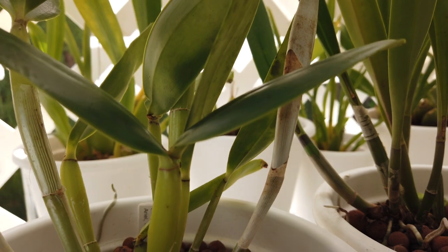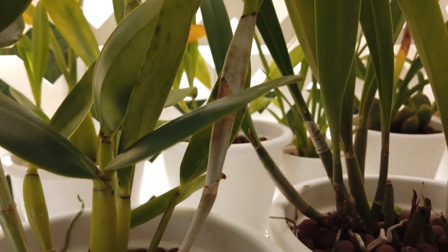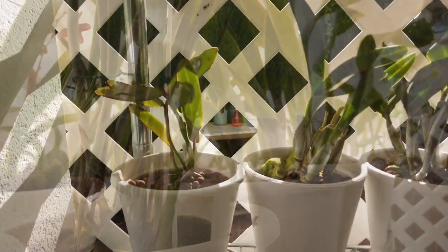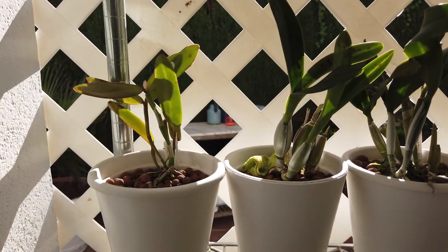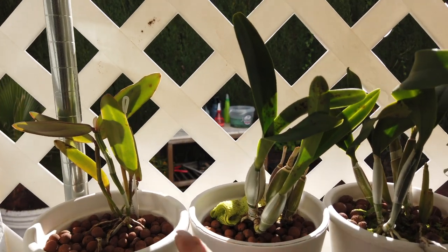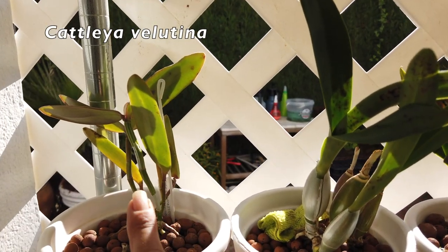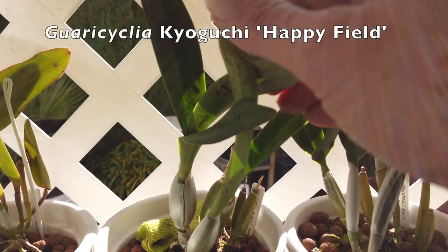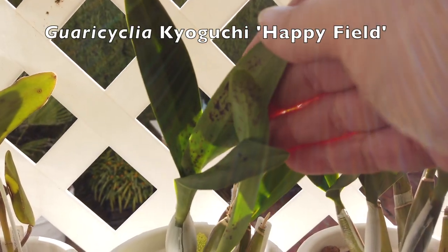And I got this one from the orchid room back in 2020. Very happy to see this orchid doing so, so well. There is an assortment of orchids here that are just, you know, holding on desperately for dear life. Again, Velutina, struggling with the cold. My Kyoguchi Happy Field, struggling with the cold, which is a shame.